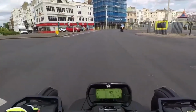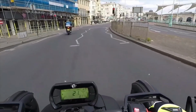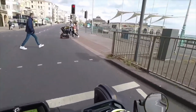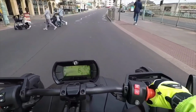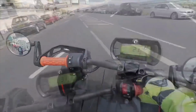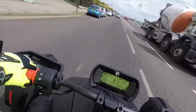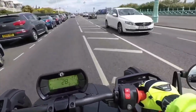Right, let's get you onto a bit of open road and show you how this little beastie can perform. Now, being automatic, it's a bit weird because you can't actually rev it at traffic lights, for example. So what we'll be doing in a moment, we'll be coming out of the 30 limit and into a 50, and then I can open it up a little bit.